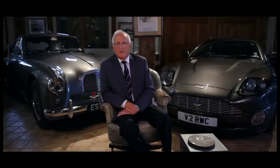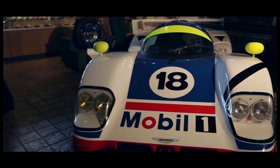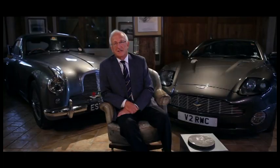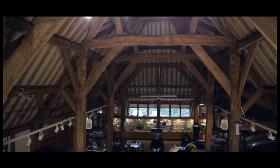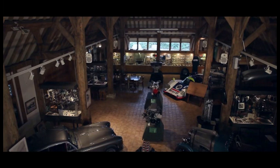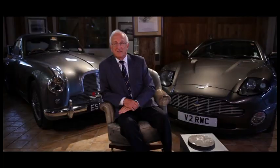The primary function of the trust was to care for those assets that were transferred by the club and develop them to provide a really world-class collection of Aston Martin since the company was formed in 1913. The collection's housed here at the barn in Drayton St Leonard and displayed in a number of different ways, with the automotive collection, the display cabinets, which house different automotive artifacts, but we also have a superb collection of models showing everything that Aston Martin's produced since it was formed.